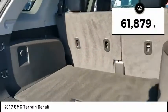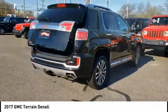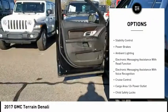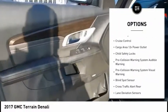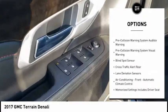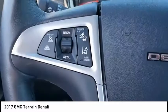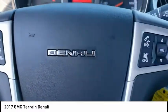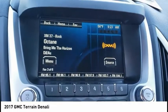This vehicle has less than 65,000 miles. Here are some of this vehicle's great options: remote engine start, traction control, stability control, power brakes, ambient lighting, electronic messaging assistance with read function, electronic messaging assistance with voice recognition, cruise control, cargo area 12-volt power outlet, child safety locks. If you like it online, you'll love it in your driveway. Take it for a spin today.